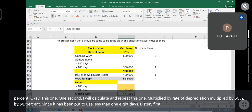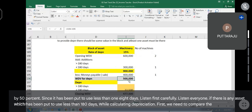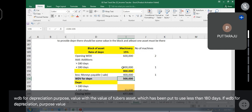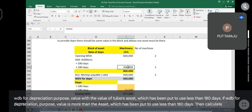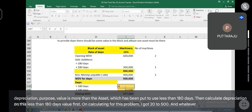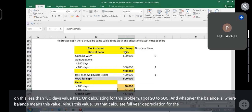Listen first. Carefully listen, everyone. If there is any asset which has been put to use less than 180 days, while calculating depreciation, first we need to compare the WDV for depreciation purpose value with the value of the asset which has been put to use less than 180 days. If WDV for depreciation purpose value is more than the asset which has been put to use less than 180 days, then calculate depreciation on this less than 180 days value first. On calculating for this problem, I got 22,500. And whatever the balance is there, balance means this value minus this value, on that, calculate full year depreciation for the remaining value of the asset.